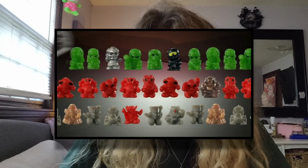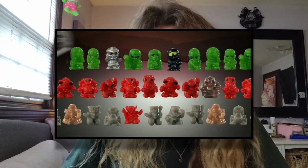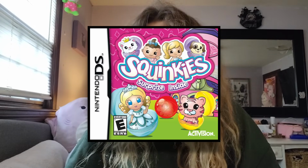Anyway, the name Zinkies was also given to the boy line. This line was actually split into 3 different colors, one for each army. Red was given to the Space Alliance, green to the military crew, and gray to Robot Force. Not only that, but Squinkies got their own DS game in April of 2011, which if you guys saw my Lost Media video, you know my history with that.